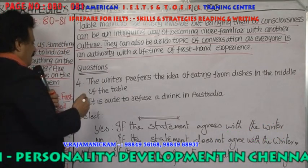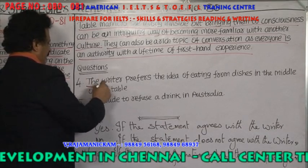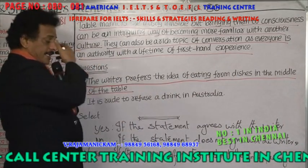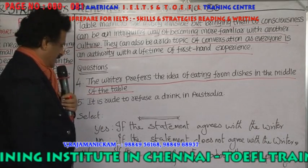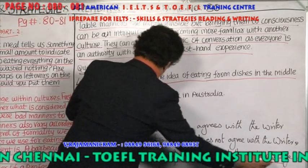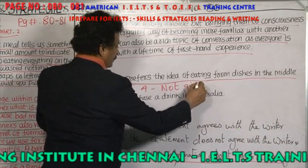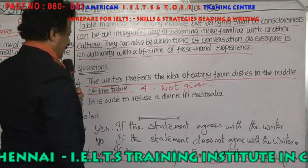So coming here, the fourth question, the third question we have already finished. The writer prefers the idea of eating from dishes in the middle of the table. We have already seen it, so obviously the answer is not given. If there is no information about this in the passage, then the answer for the fourth is not given.